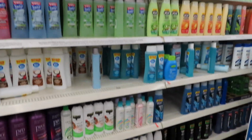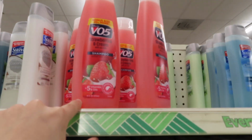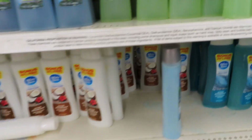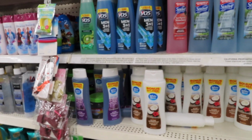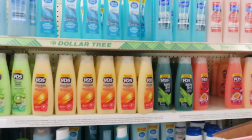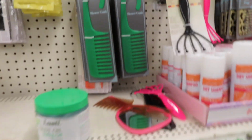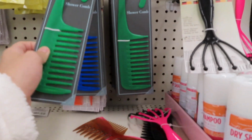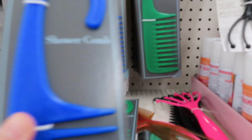Here are the shampoos and conditioners. They have a lot of cool ones. I hear a lot of good things about the Suave and also the BO5. I have shampoo to last me for days, and I only wash my hair every other day, so I don't think I need any of that. But they do have it. They have a bunch of BO5 and even men's Suave. I think I do want to get one of these, a shower comb. I kind of want the blue one. We'll get this one.